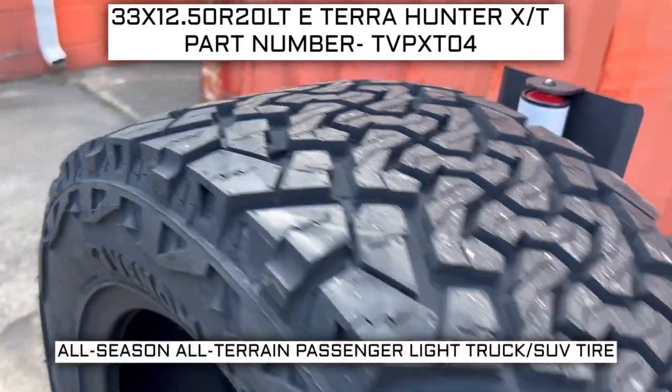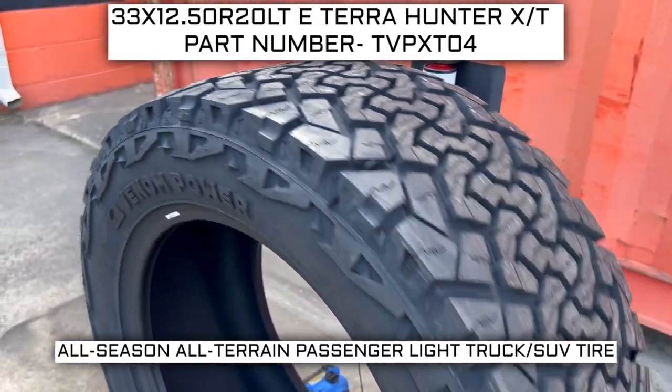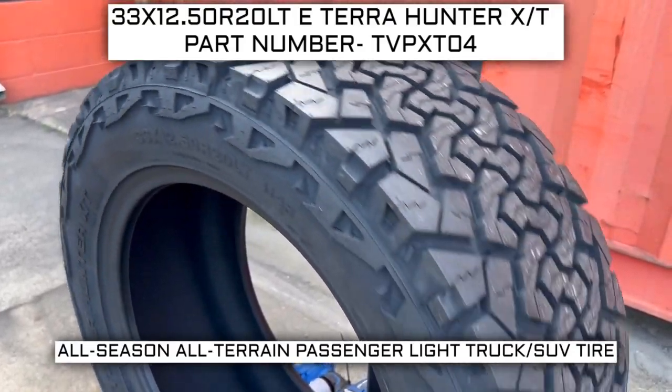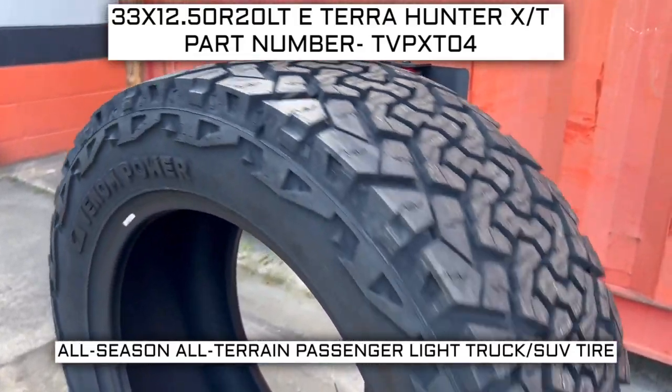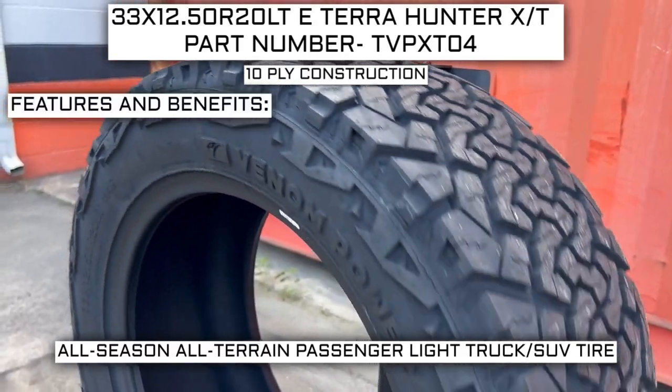This is a Venom Power brand tire. It is from the Terra Hunter XT series that they offer. This tire has a performance designation of all-season, all-terrain passenger light truck SUV tire. This tire has a 10-ply construction. I will go over what that means in just a moment.